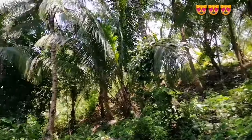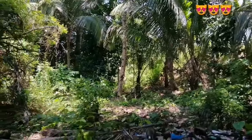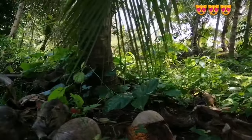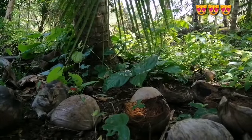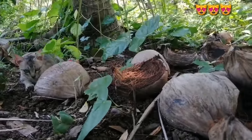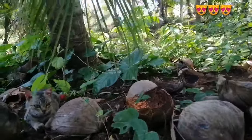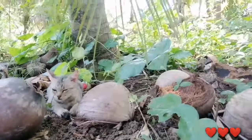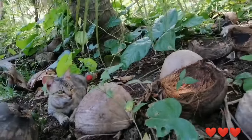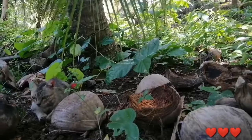Because here, deep into the woods, it has a peaceful atmosphere. It seems like he's trying to hide. So Dada is trying to hide right there, beside the coconut shells. So my cat Dada felt more relaxed here. He felt more relaxed when he gets here. So Dada loves to explore things. So he loves being outdoors.